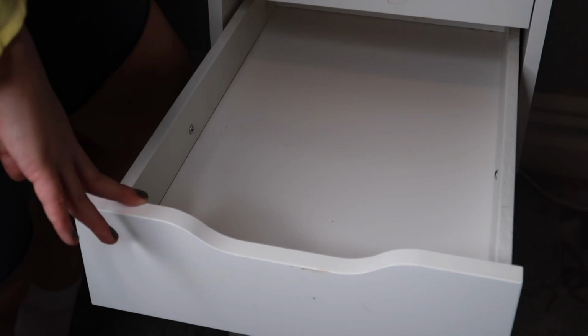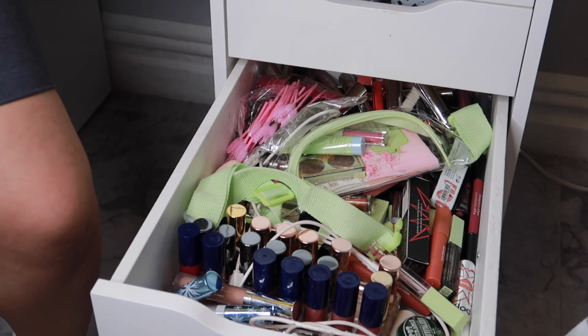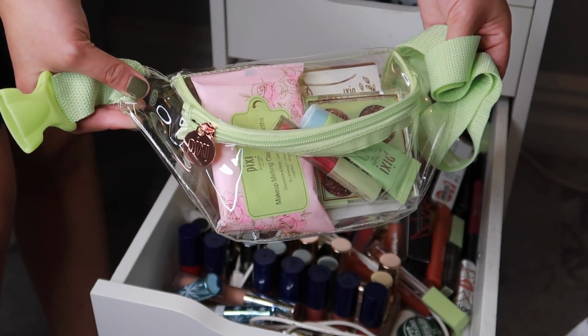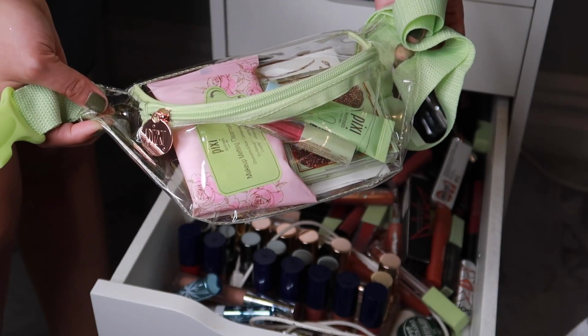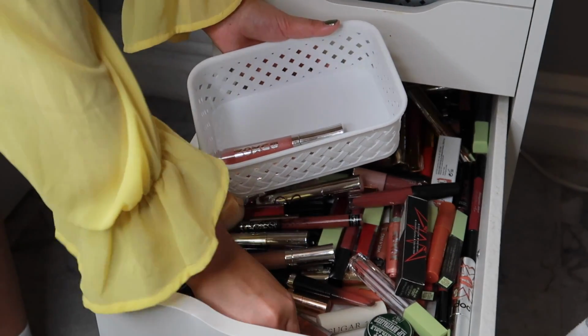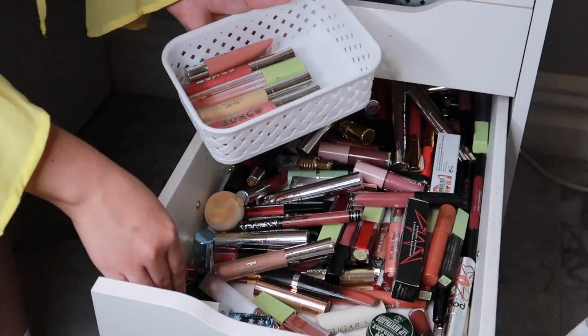This drawer right here is gonna be my lipstick drawer. So this right here is what my lipstick drawer looks like. I even have a fanny pack that Pixie had sent over not too long ago. Probably gonna go away to one of you guys. I know I want lip glosses in this container right here.